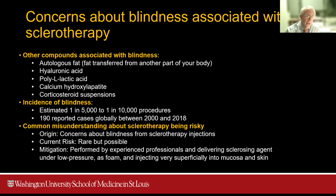You want that sclerosing agent to stay right in the telangiectasia. So you use foam, low pressure foam, and I inject, and Dr. Boyer teaches to inject very superficially into the mucosa in the skin, thereby again decreasing the chances of it going elsewhere in the nose or face. Let me move on. I want to show you how sclerotherapy can be used on other telangiectasias.